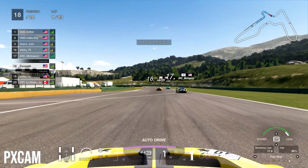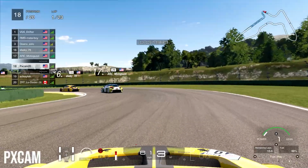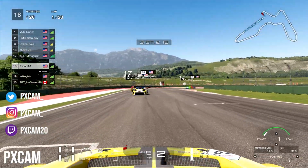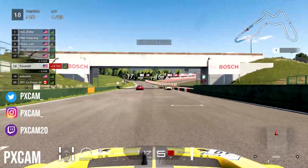So we're gonna jump right into it, guys. Let's see how everything works out. Jumping to the race, here we go. 3, 2, 1, away we go. Starting off in 18th, you can see how far back we are compared to the leaders, as they are already making their way into turn 1. We're just barely coming out of the final corner, as already some contact is happening up ahead.